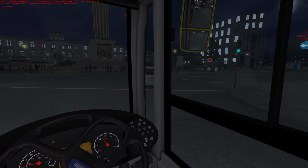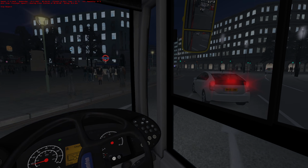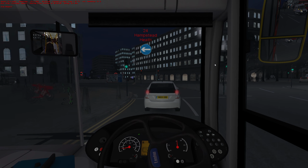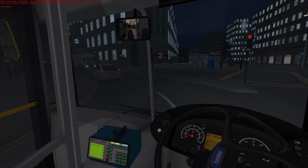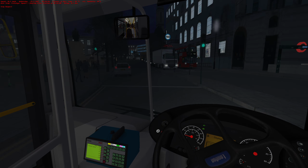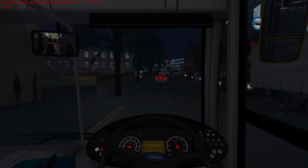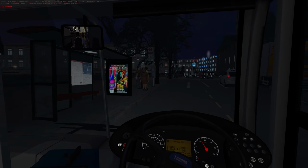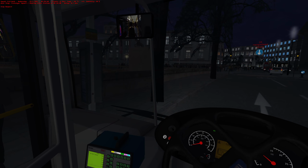I don't really know what lane I'm meant to be in. It's fine. We'll just go over to the far left-hand side. Yeah, it's fine you changing lanes, but if you could just not slam on, that'd be marvellous. So this is our stop. It just doesn't have a blue blob above it. There we go.